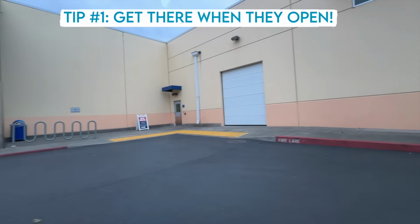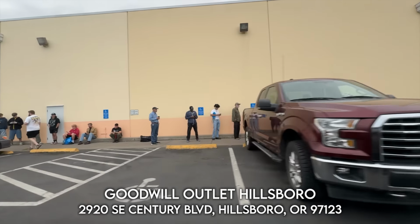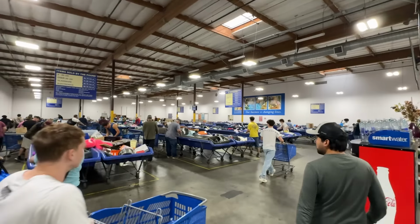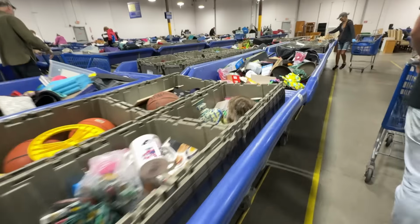Our first tip is to get to the bins when they open. Employees roll out all fresh bins at the very beginning of the day before anybody enters. Typically throughout the day, you have to wait for each section to get rolled out. But if you are there at opening, all of the bins on the floor are fresh.